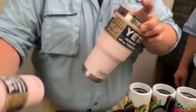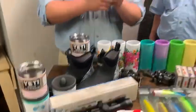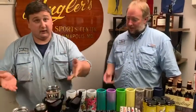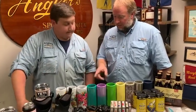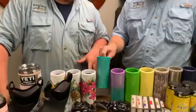We have the bigger size, smaller size, and we have the slim can for all you claw drinkers and such. That's right, exactly. And that also fits in the anchor. Sticking with the can theme, we have the Brewmate. We have the whole gamut of colors.